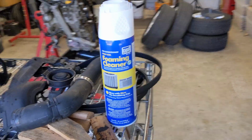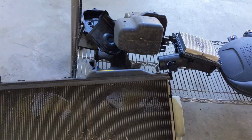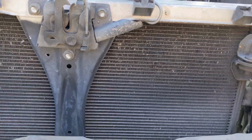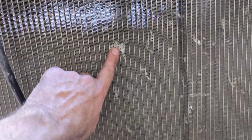So we're gonna try this stuff. We're going to put it on the radiator. I gotta pull the fans and overflow tank off. But then we're also going to put it in the air conditioning condenser. So maybe it'll clean that up. We'll see. All right, fans have been pulled. Naughty, naughty previous mechanics hammering the shit out of this thing. This is why I learned to work on my own stuff.